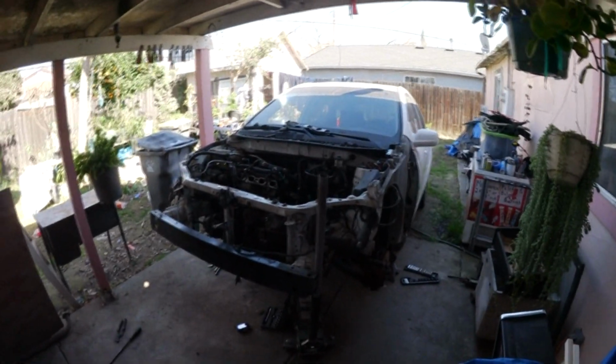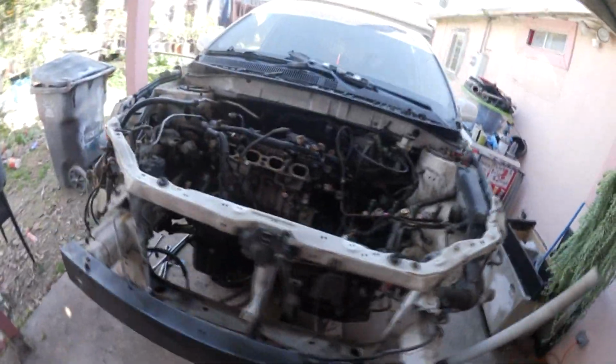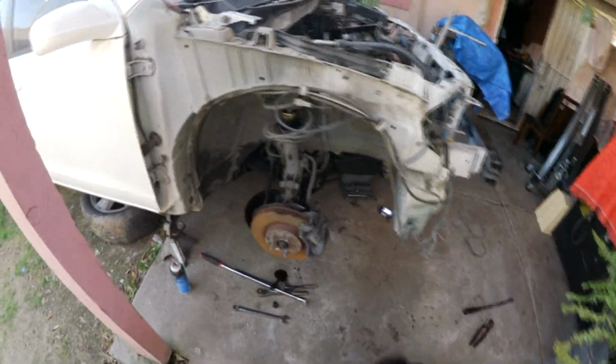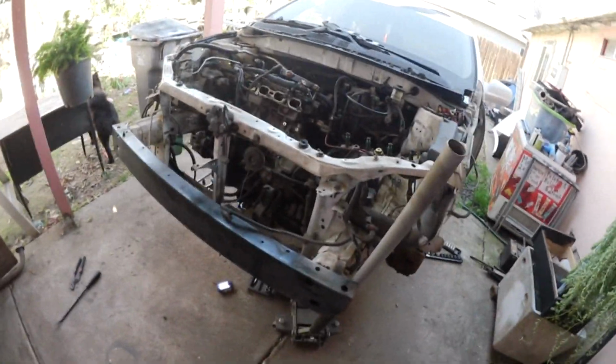It's day 2 of working on the Matrix. I already have everything unplugged, disconnected. I have the exhaust manifold off. I decided to take off the fenders and the hood just to give me more space to work. Didn't want to damage them, since this one's still pretty good, and I could probably fix the one on this side. I took off the side skirts. What else did I do?